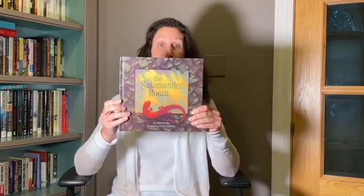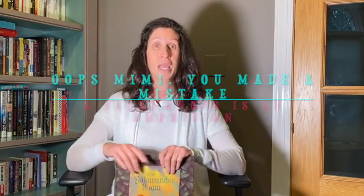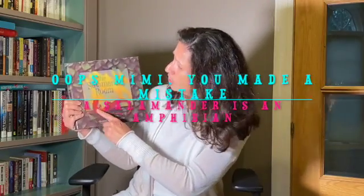This one is called The Salamander Room. It is written by Anne Mazer and illustrated by Steve Johnson. What do you think this is about? Do you even know what a salamander is? Well, it is a type of reptile, type of lizard, as you can see right here. I'm not even going to spoil it for you, okay? This book is such a fantasy book. You're going to see by the illustrations what I mean in a minute. Let's get into the story.